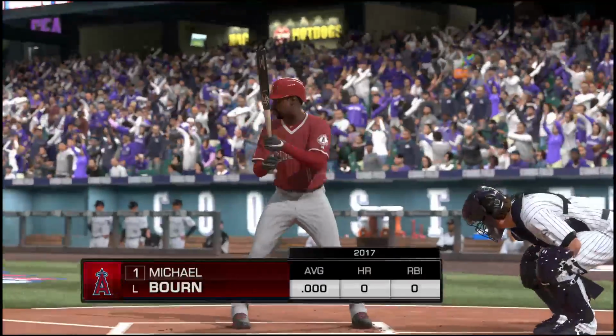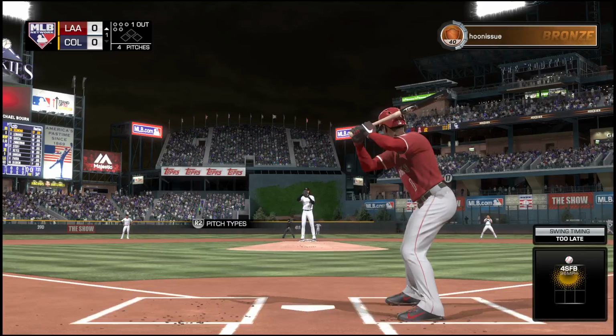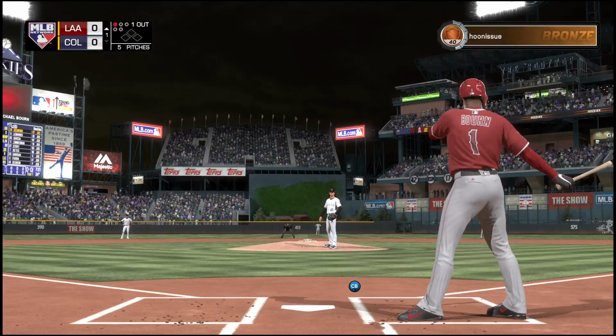Now a swing and a miss on the fastball, then the leadoff man is set down here for the first out of the evening. The right fielder, number 1, Michael Bourne at the plate now. Into the windup and the pitch. Curveball, and that misses in the dirt for ball one.